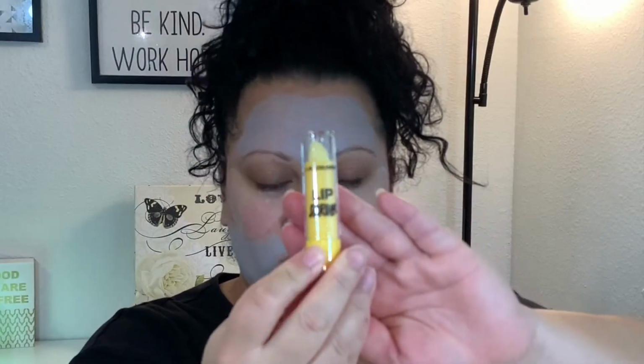And then I'm going in with this LA Color Lip Scrub, which I got at the dollar store. And it really does work. It makes my lips really, really soft. So I just apply and then I just rub it in with my fingers. And you can start feeling the dead skin come off of your lips. So it's amazing. I love the way it feels. It makes my lips really soft.